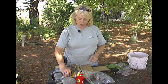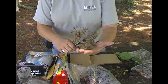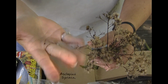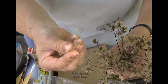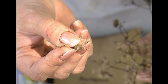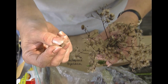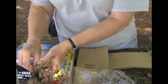Right now you can go out into the wild and get Joe-Pye weed, and these are the kind you see floating around. You can see there's a breeze today and the wind just carries those little seeds off. Those are the seeds, little teeny tiny ones with a little parachute on top. That's a seed dispersal mechanism, so the wind will carry them and distribute the seed around the countryside. These are really easy to grow. They're everywhere, very easy to collect.